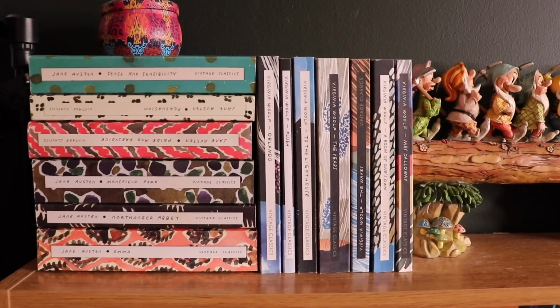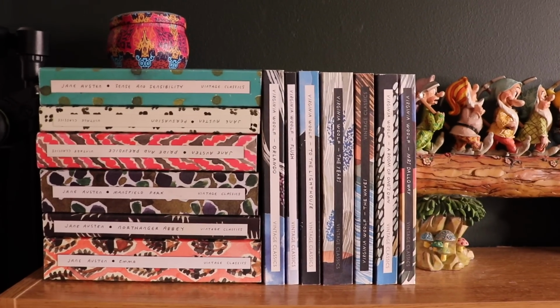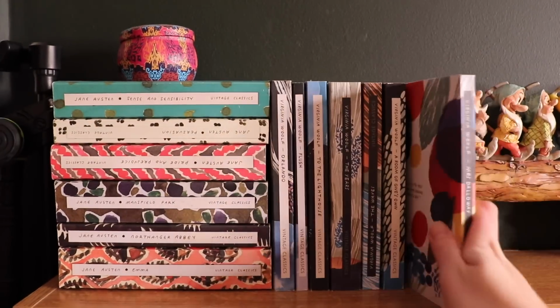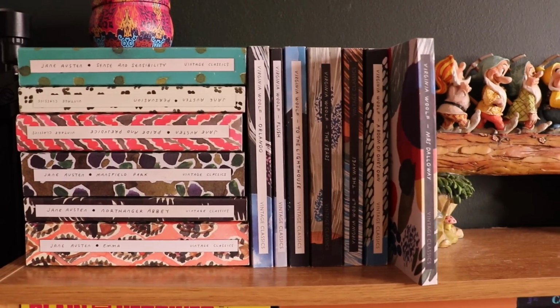So for starters, we have my Jane Austens and my Virginia Woolf's collections up here. These are the vintage editions, which I love. So that's some of the Virginia Woolf ones, and you may have seen the Penguin ones before. I really, really love these editions.